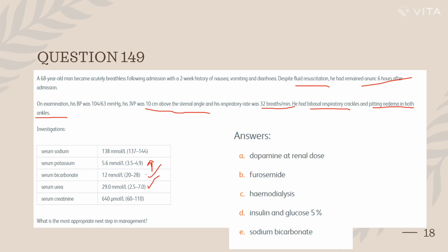Creatinine is 640. So the absolute indications for dialysis are refractory hyperkalemia, acidosis, uremic pericarditis, uremic encephalopathy, fluid overload, and maybe some toxins. So here are some of the indications of absolute fluid overload. He's been anuric. There is hyperkalemia, acidosis. So what is the next step in management?